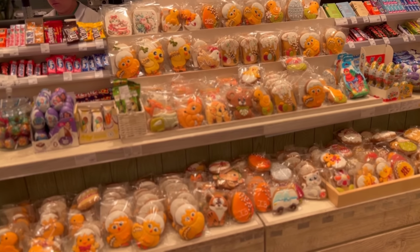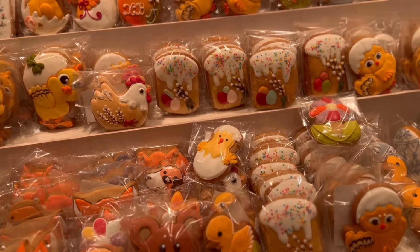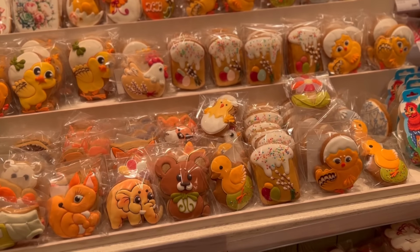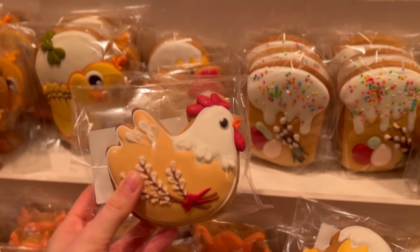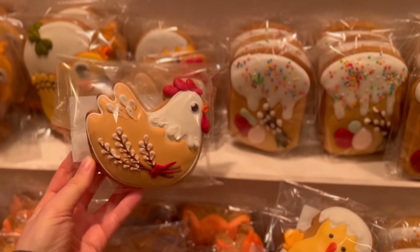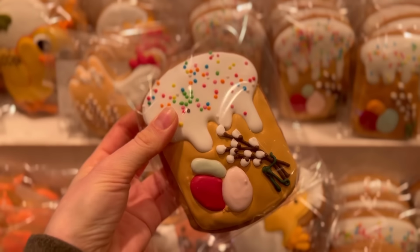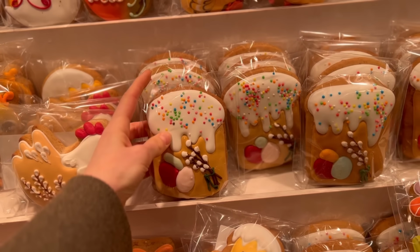Oh, I think here they are preparing for Easter, and there are so many cute little gingerbreads. Oh my god, this is so cute. And this one, I think I need to buy something for my sons.